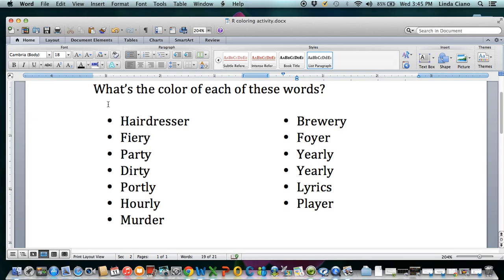We seem to have yearly on here twice. We got very enthusiastic about that word. Let's take that one away and move right down to lyrics. Lyrics. Same as yearly, that green tea, year.